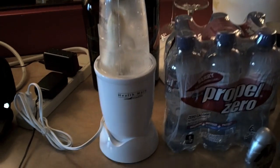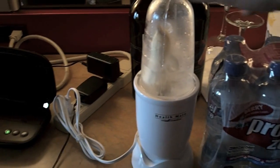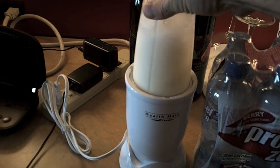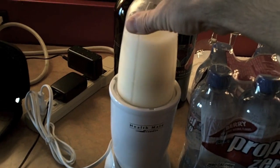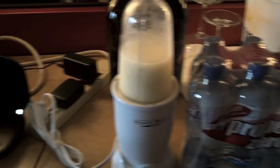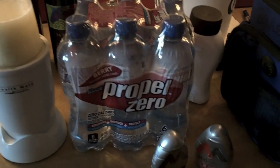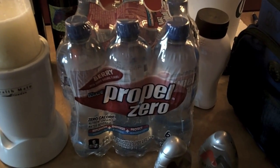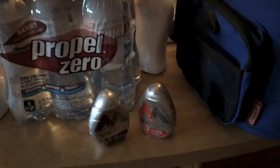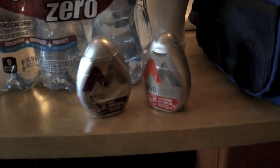I also brought in a personal blender, which I thought might get confiscated, but it did not. I was able to use this to make drinks all week long from the alcohol that I actually snuck on. You know you're not allowed to bring on alcohol, but I put some clear alcohol in these Propel water bottles and kind of just slipped it out of that plastic sleeve there and just put it back in, and I was okay with that. I put that in my check bag.